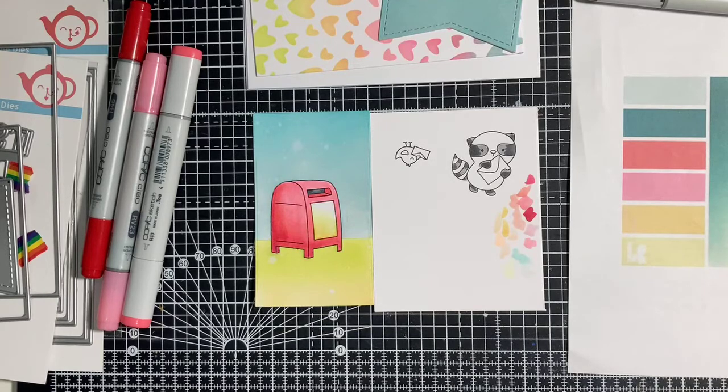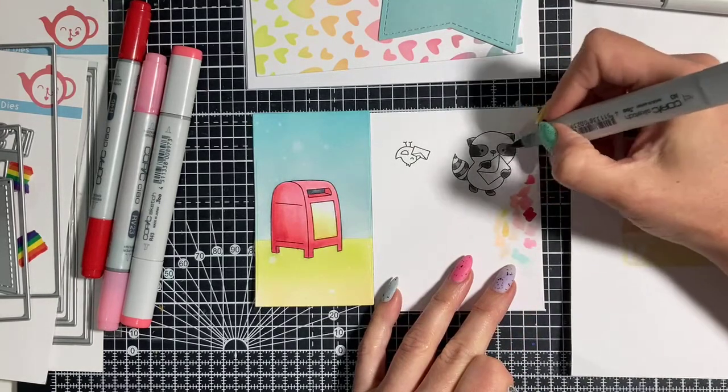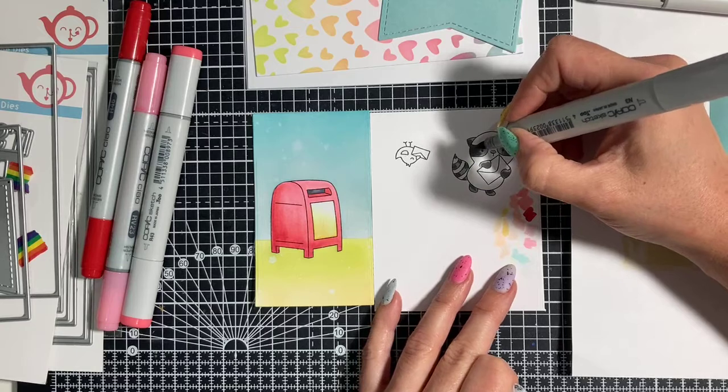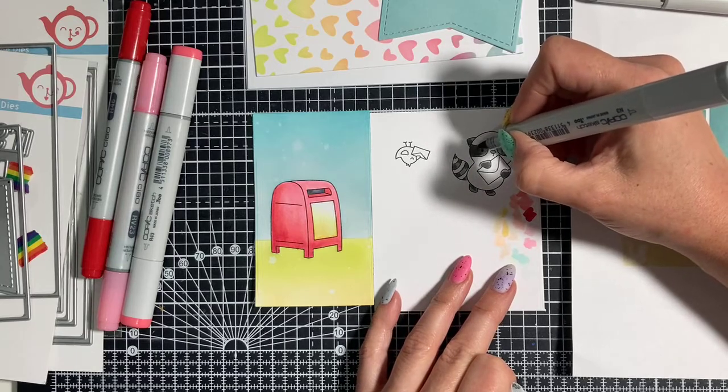Black nose for a raccoon. Right. Excellent. Thank you very much for that, Lucy, for confirming for me.